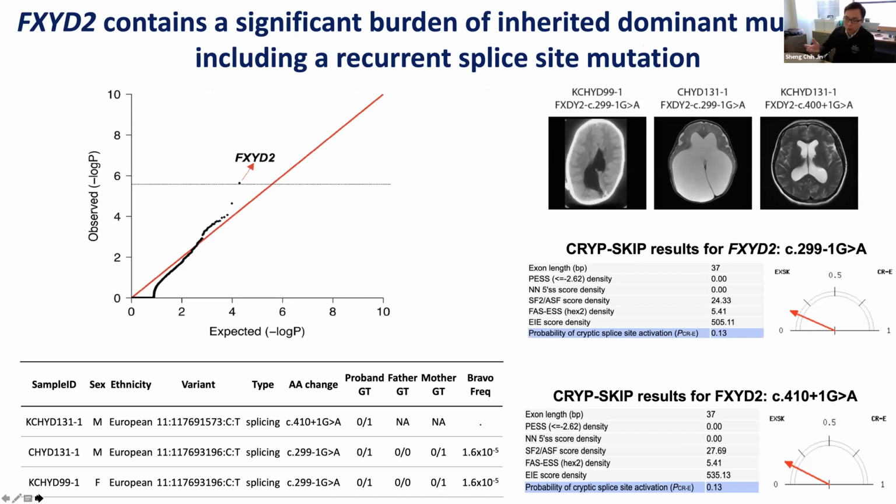So we went over the de novo analysis. Now we want to extend our analysis to transmitted mutations. So we performed burden analysis and identified another gene called FXYD2, which is involved in calcium signaling. You can see one of these mutations is a recurrent one. Our bioinformatics analysis suggests that this mutation might cause exon skipping, providing additional evidence for FXYD2 as a bona fide hydrocephalus gene. However, in vivo and in vitro studies need to be conducted to confirm the pathogenesis and figure out the mechanism.